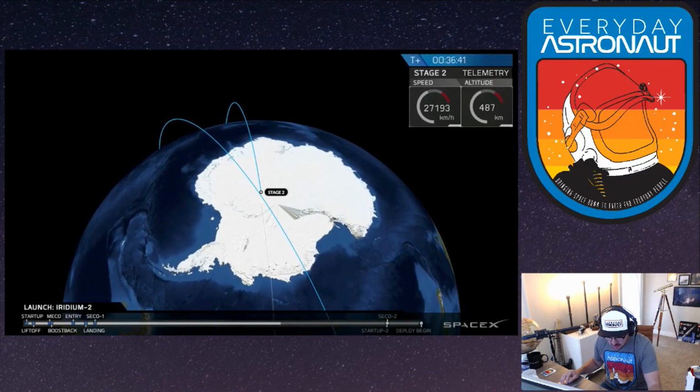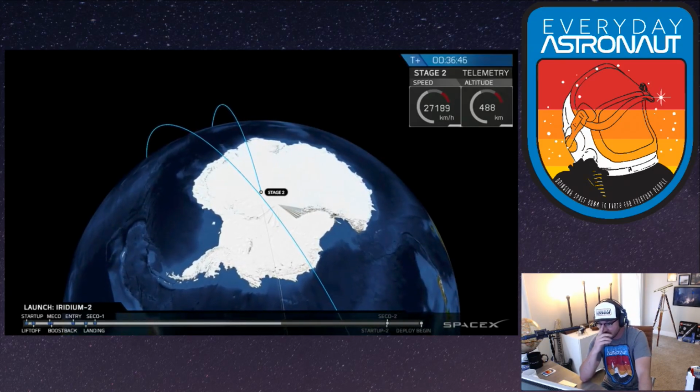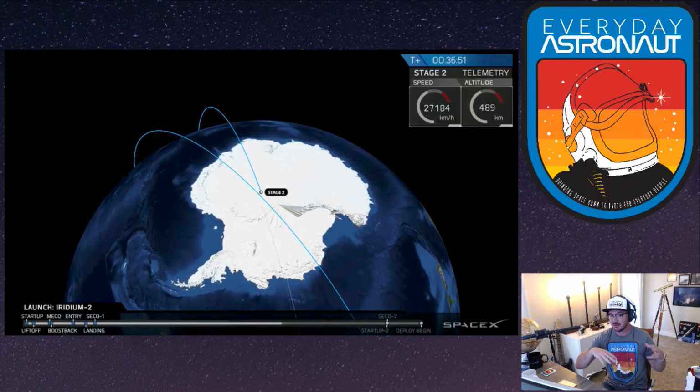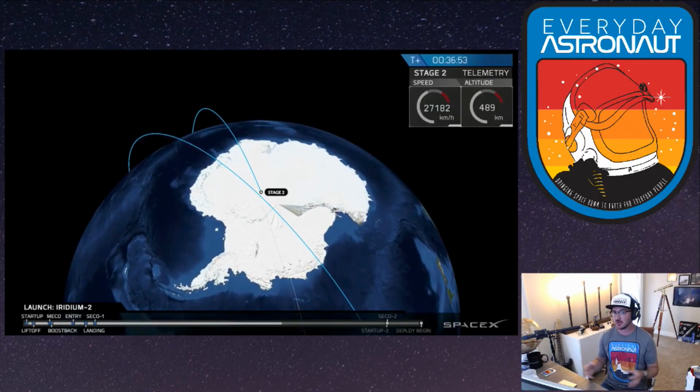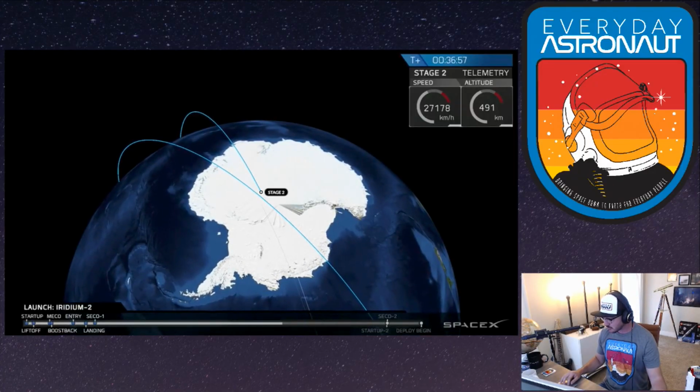So trying to compare it to the Falcon 9, it has not left the atmosphere. No, it has very much left the atmosphere. It's 488 kilometers in altitude. The atmosphere basically thins out beyond being usable at all at 100 kilometers. So the second stage is very much out of the atmosphere.